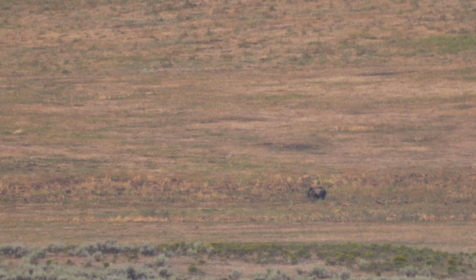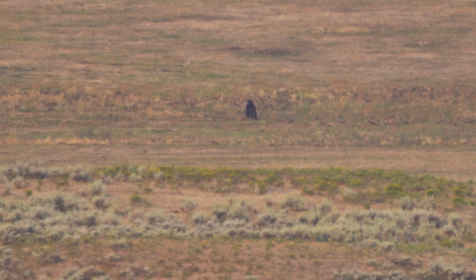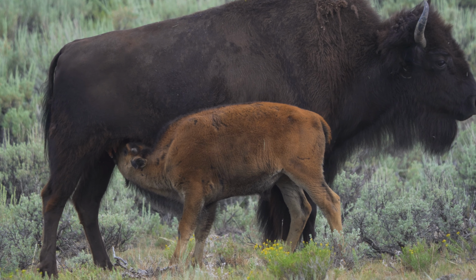The two most common areas to view wildlife in Yellowstone are Lamar Valley and Hayden Valley. Now Lamar Valley, where we are currently, is this big wide open space where you can see wildlife for miles around, which means sometimes they're really far out, just like that grizzly you saw a couple clips back.